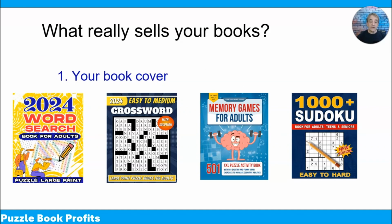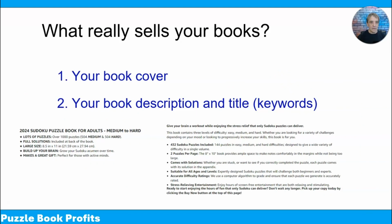So what really sells these books, as I mentioned, is the covers, okay? I see right here, crosswords, memory games, Sudoku. You can't miss these terms. That's what sticks out more than anything. And your book cover, as I said, and your book description.